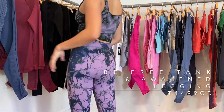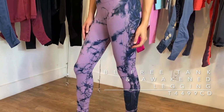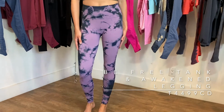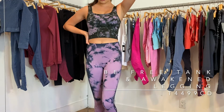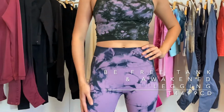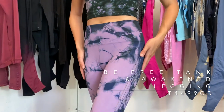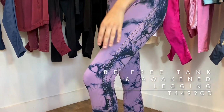The Awaken legging crystal dye is a light compression and has a high rise. It has very subtle, breathable body engineered mesh along the side, and has a comfort shape waistband. This is a truly seamless legging, which means the waistband and the body are knitted all in one piece. This is also individually hand-dyed, like the top. As you can see, no two are the same.